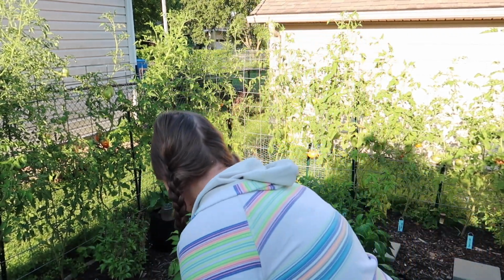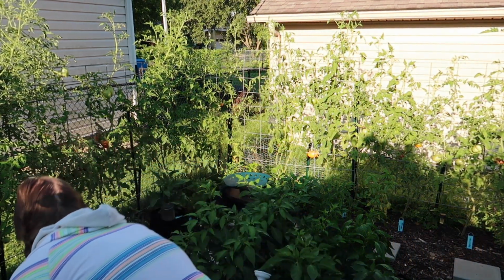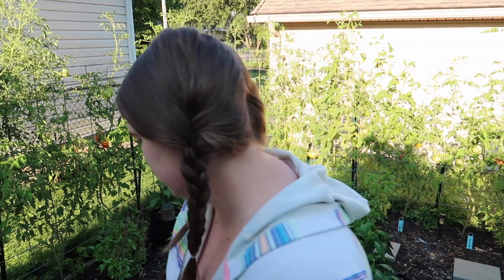Happy birthday to me. I brought my little snips out with me. This tomato has a pretty thick stem, so I'm just gonna go ahead and cut it off. I don't want to risk it breaking the plant.